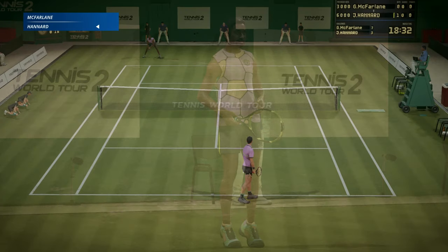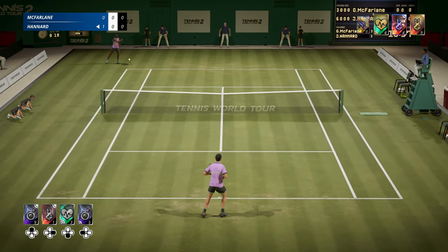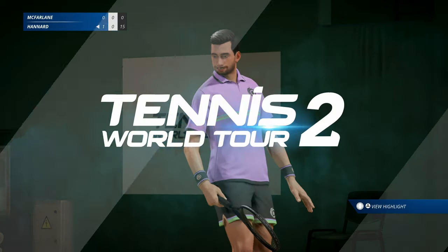Hopefully we can continue our good form. We have won the first set, so let's continue in that fashion, hopefully, and win this match. And that's a good start. 15 love.